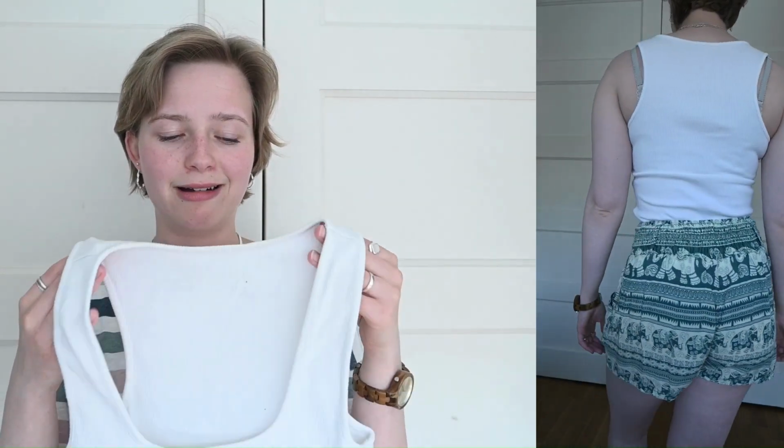It has this very low scoop-ish squared off neckline. It's a bit lower than I'd like, I'm not gonna lie. But it does look really cute. And it's a great layering piece as well. So that's my last one.